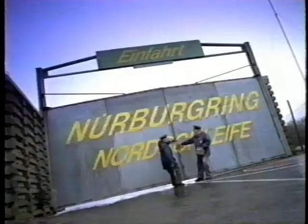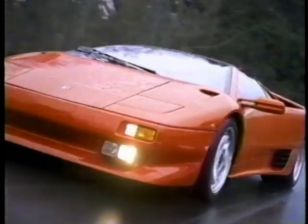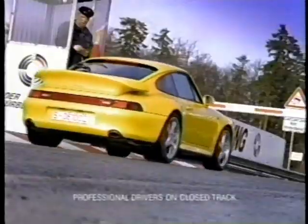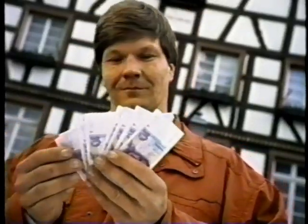The legendary Nürburgring. It sounds crazy, but they let anyone drive on this world-famous racetrack for just a few Deutschmarks. It was here that Porsche engineers tested our 911 Turbo. Lap after lap of the 400 horsepower engine, the twin turbos, the liquid all-wheel drive. What did we learn? Well, don't send a German engineer here with an ATM card.